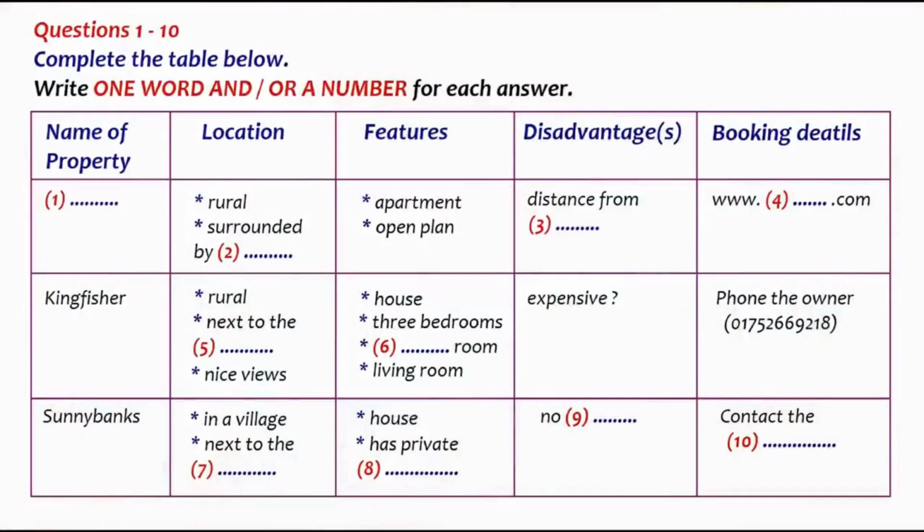The test is in 4 parts: Part 1, Part 2, Part 3, and Part 4. Now look at Part 1. Part 1. You will hear a man called Ken talking on the phone to a friend called Liz about holiday accommodation. First, you have some time to look at questions 1 to 6.